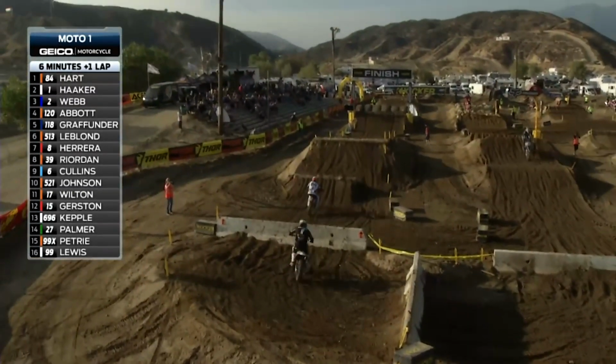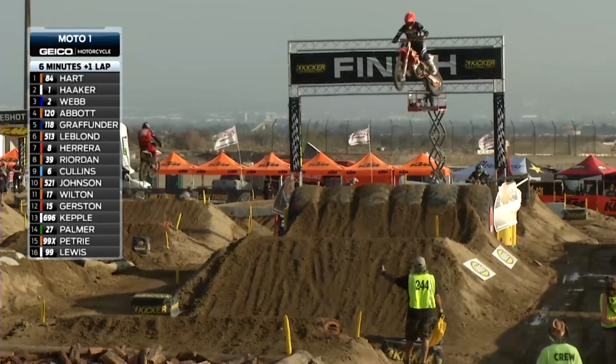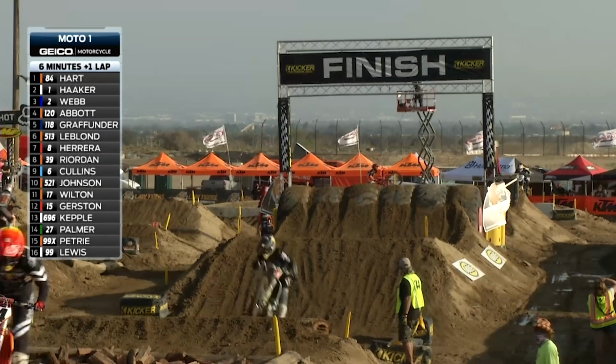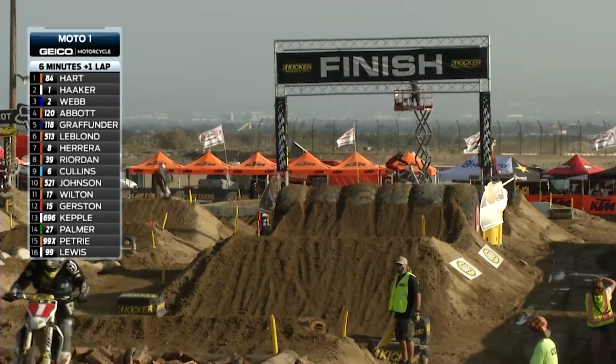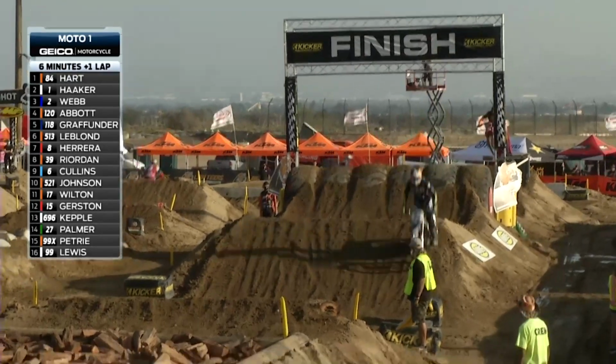And this is another rider like Abbott. If he starts to get confident, then Haker and Webb and some of the favorites, they're going to start looking at Tristan Hart a little bit different. Instead of a guy who could maybe win a race, you might start looking at him as a guy who could win this championship. Here's the gap back to third.